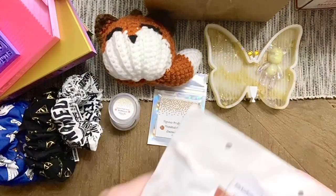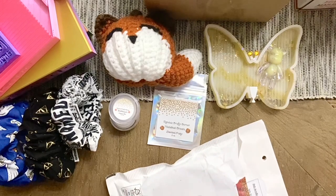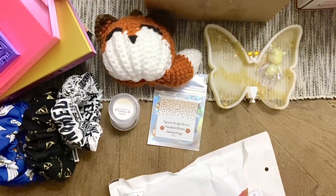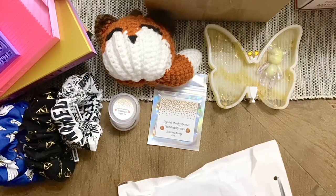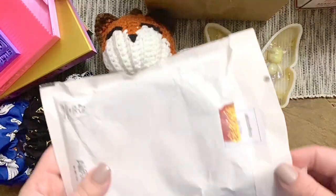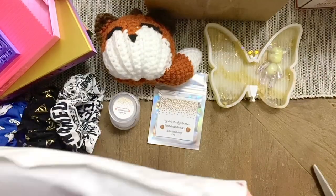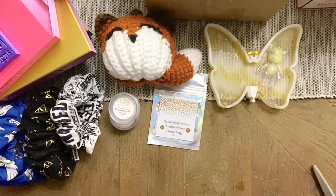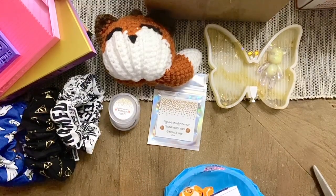Oh, I've had this for a little while. This is one of those shops that was a viewer recommendation. This is a new to me shop. I think that they're located in, I want to say, Spain. And so the shipping was a little bit high, but it wasn't terrible. But it's a resin art shop.